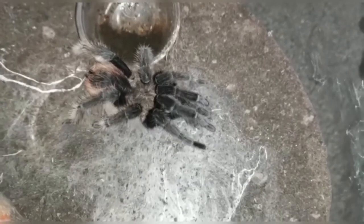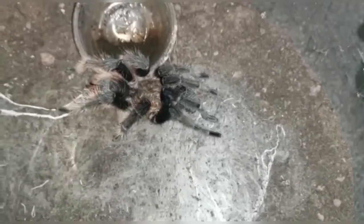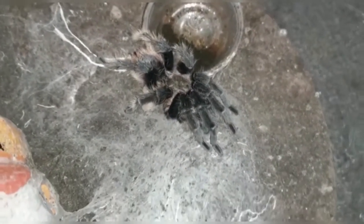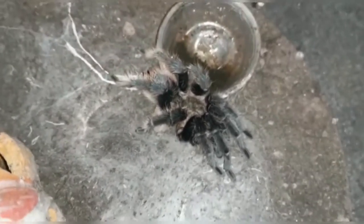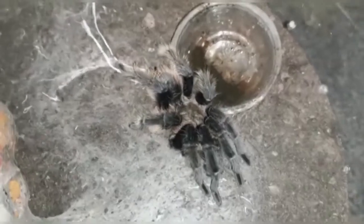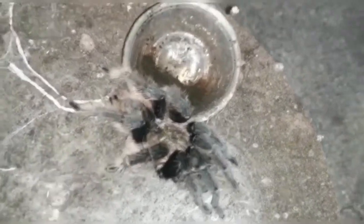When fully grown, it'll usually get to about 6 inches as an adult, and as you can see, ours is a mature male now. He matured about 6-7 months back. I've been trying to find him a mate, but I can't bring myself to breed him yet, just because he is my first tarantula as well. So a bit of an emotional attachment to this one.